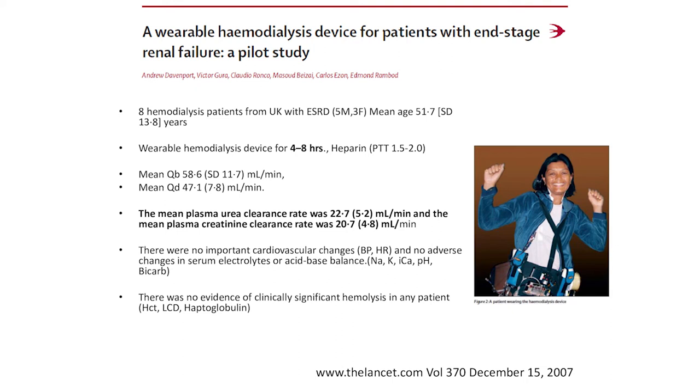So there were 8 patients from the UK, session 48 hours, blood flow 58, dialysate flow 47, and urea clearance was 22 ml per minute, and creatinine clearance was 20. So there were no major cardiovascular, hemodynamic, or hemolysis issues with this, the first reported version.